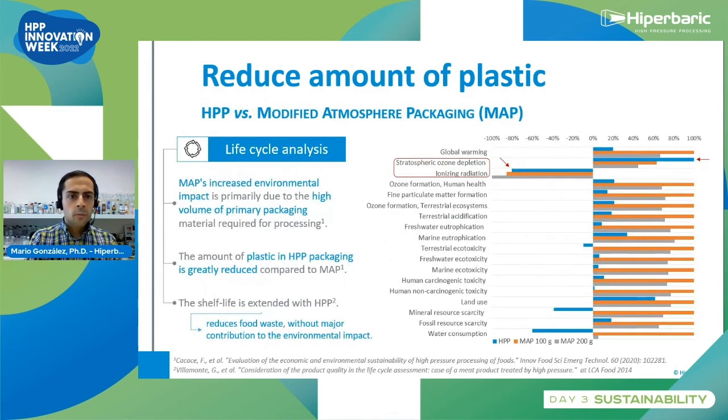Again, there is also some research to support this idea. This study here compares the two different processing technologies. One is HPP, and the other one is modified atmosphere packaging, okay, which is also very common in the food industry. So modified atmosphere increased the environmental impacts, because we only have a very small amount of product in this type of packaging. All the rest is air contained in a lot of plastic. Okay, so with HPP we can place, let's say, vacuum or skin packed products with no air at all, so we can really increase the efficiency of the process, and the amount of plastic needed is also reduced compared to modified atmosphere.